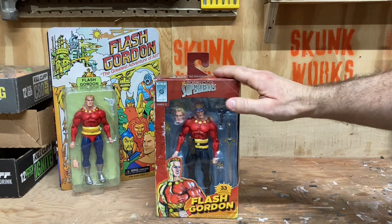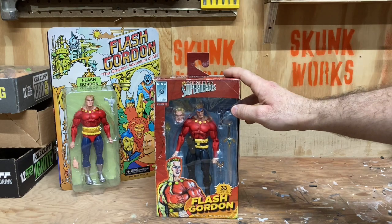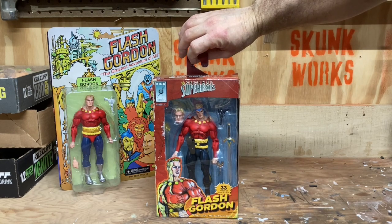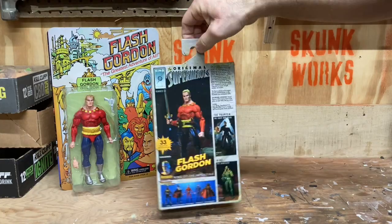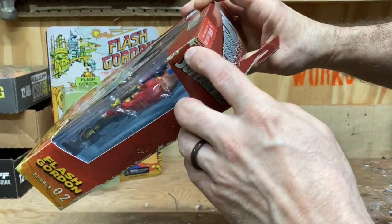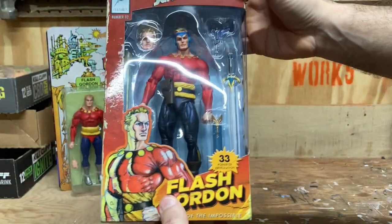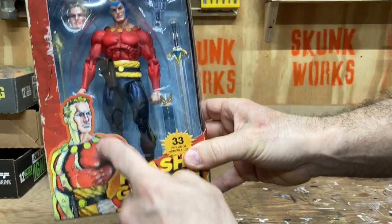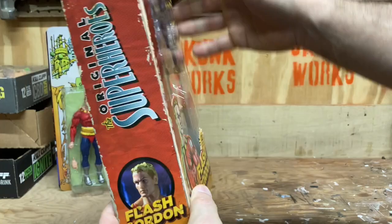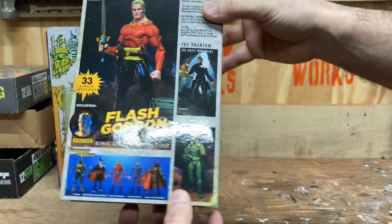So the packaging, again, is very reminiscent of NECA. Top shelf, really good packaging. A little bit better than the Defenders of the Earth line of packaging. You can see the packaging is stenciled and lithographed to look like it's damaged and whatnot. It does have a nice vintage style Flash Gordon box art. The original superheroes from the old 1930s, as we know.